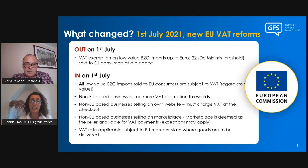And just to make it even more interesting, there's no standard VAT rate that's applicable. The VAT rate that has to be calculated and charged is going to be subject to the VAT rates that apply in the market or in the EU country where the goods are going to be delivered. So where the customer is. Okay, so nice and simple.